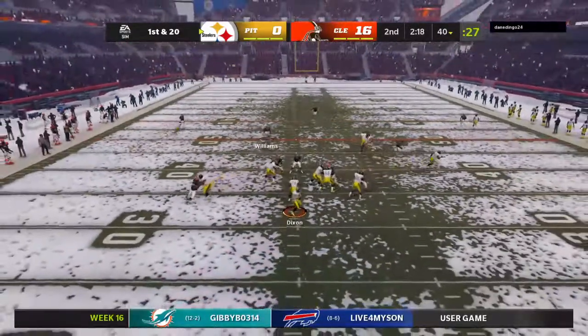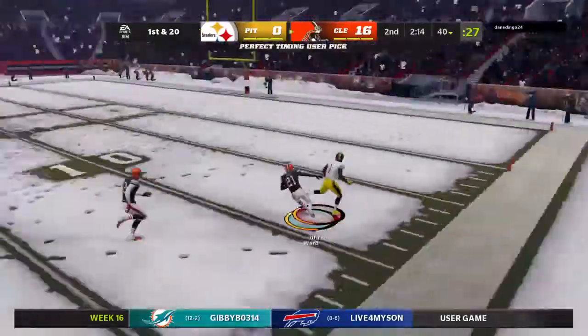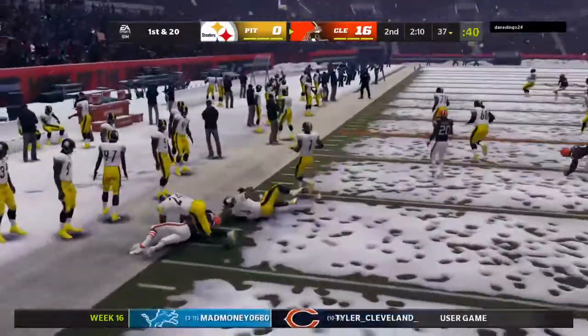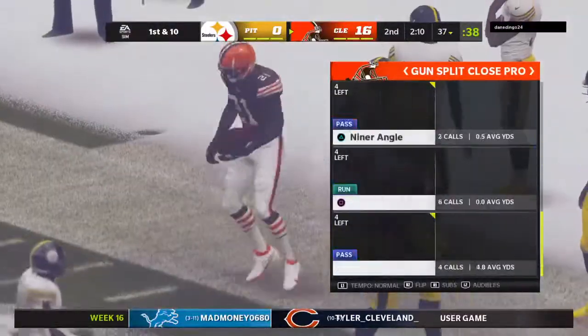Back to throw. Dixon. He's going to air one out. And now another turnover as this one's intercepted. Picked up by Denzel Ward. And the Browns are going to take over once again at their own 37-yard line.